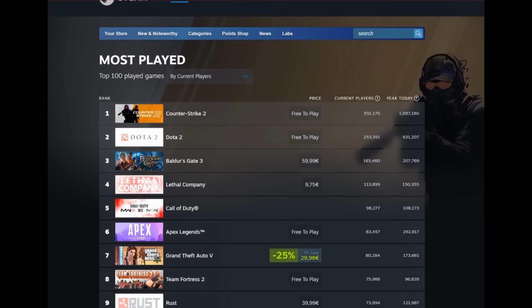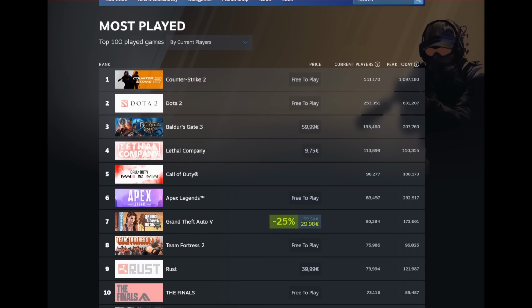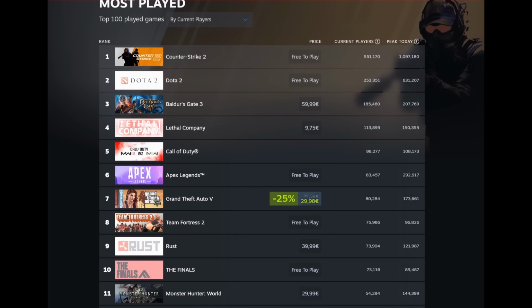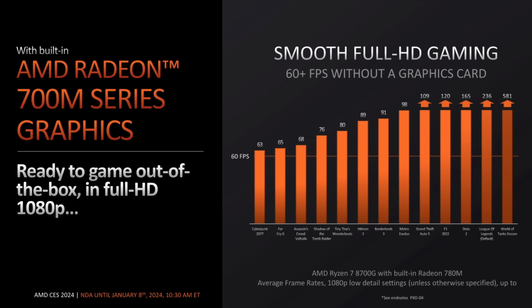When we look at the current top 20 most popular games on Steam, we find games like Counter-Strike 2, Dota 2, Baldur's Gate 3, Team Fortress 2, and many other games that don't really require powerful GPUs, so the 8700G will likely meet the expectations of those looking to build a gaming rig on a tight budget. AMD shared some internal numbers, and with low settings you can see the APU can run even older AAA titles at 1080p 60fps and higher.